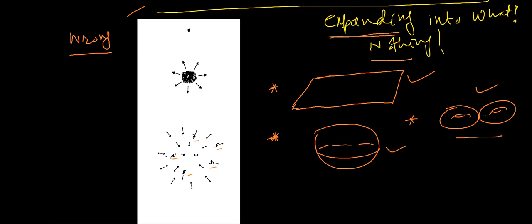But let's imagine, for example, that the universe is of the form of a double donut. It looks something like this. Then what is the meaning of the expansion of the universe? A correct picture of expansion goes something like this. I'm not saying that the universe is a double donut, because we have no idea. The current estimates are that maybe we're living in a flat universe. But let's assume that our universe looks like a double donut. Then what is the meaning of expansion of the universe?